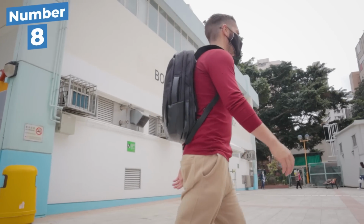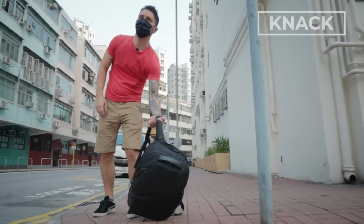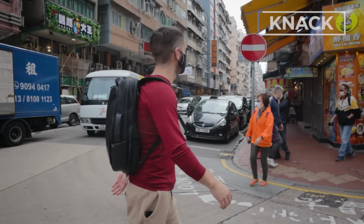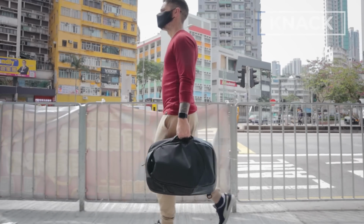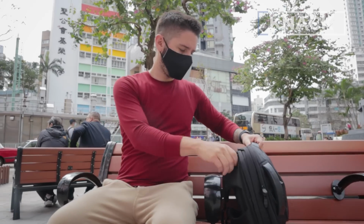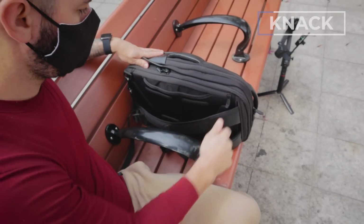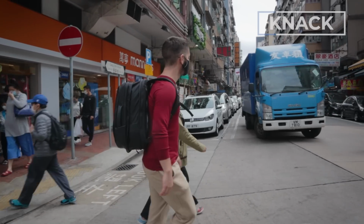Okay, number 8 on this list is the medium expandable Knack pack, which is our pick for the best expandable long-term travel bag. And if you're thinking to yourself, Aaron, that's a tiny guy. Well, yeah, it is. This is actually the small expandable bag. But we did a full review on the medium expandable bag. I just don't have it with me. But both are viable options. Just depends on how much space you need and how much extra space you want, because the expansion is pretty epic.